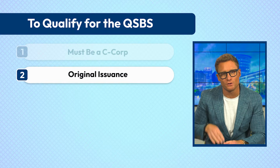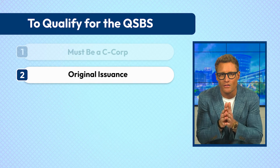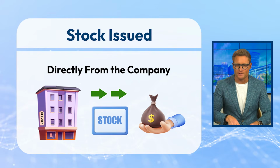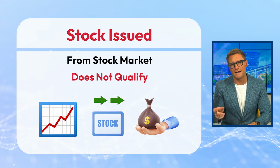Number 2, original issuance. You must acquire the stock directly from the company. That can be via cash, it could be via services or property, but it's not buying shares on the secondary market from somebody else. A good example would be the stock market. If you decide a day after the IPO to buy those shares on the stock market exchange, you are not buying those directly from the company, you're buying them from another person. So, number 2 is you have to have original issuance. You must acquire the stock directly from that company.